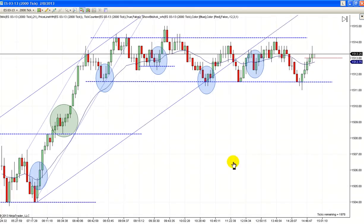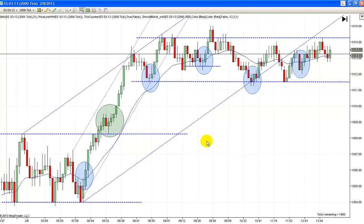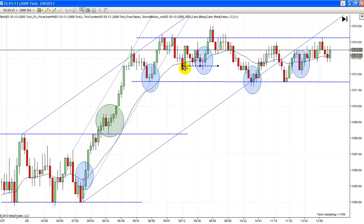Here's your next one. Guess what this one is? A two-legged pullback to the EMA, or the trend line. It's basically the trend line in this case, not the EMA. We didn't get there, so it's a second entry long. But notice what else. There's another reason to enter here. Notice all this overlap, these matching lows right across here, and we broke below. So it's a failed break lower. It's a second entry long. It's a two-legged pullback. Every reason to be thinking long right there.